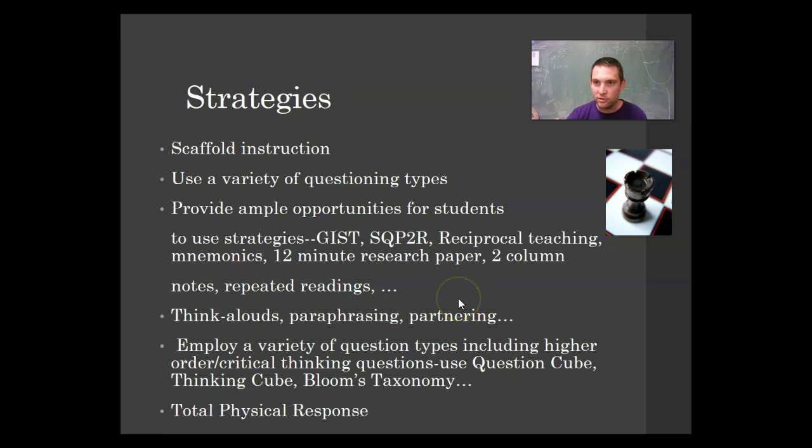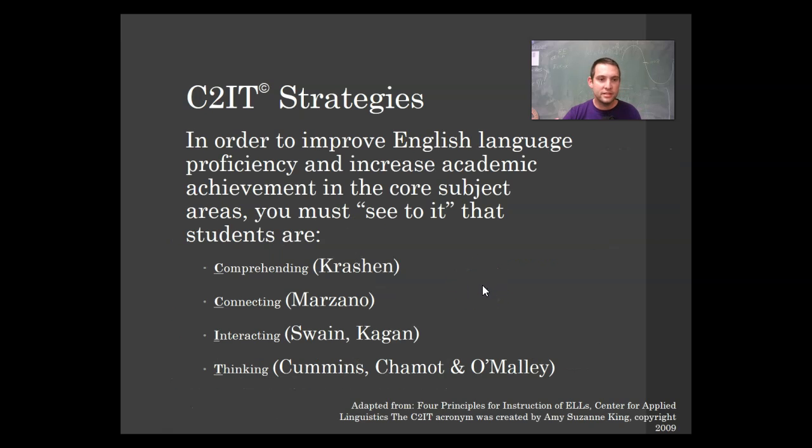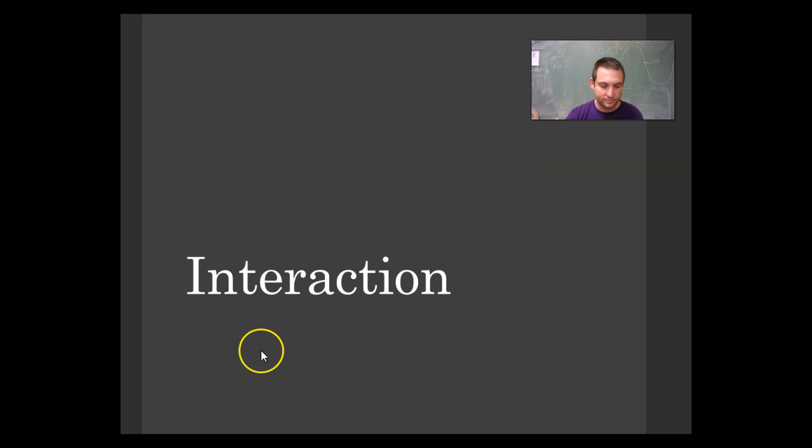Okay, centers, all that stuff. Get the kids up and doing stuff. See to it. In order to improve English proficiency and increase academic achievement in the core subject areas, you've got to see to it that your students are comprehending, connecting, interacting, and thinking.